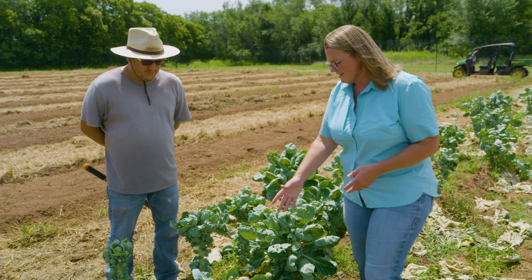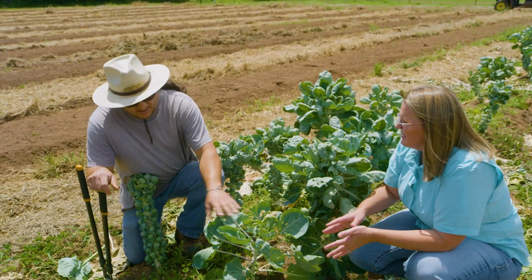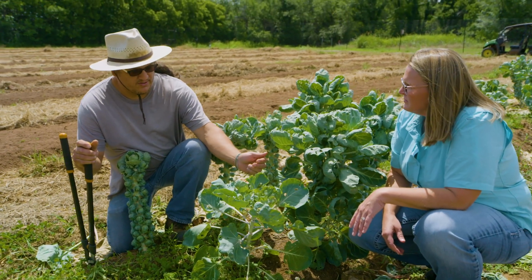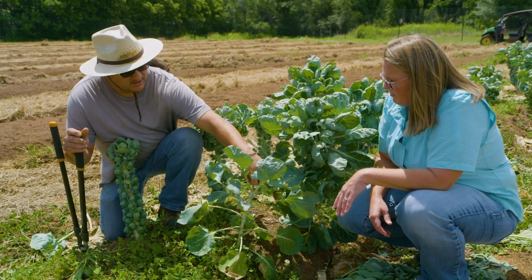Okay. So we've got a little bit of a late start one here. Can you walk us through the season, some of the maintenance that might need to be done on this one? So this is kind of how they look whenever you first plant them and they get to growing. So we'll generally wait till they get about this tall, about 18 to 24 inches. And then what we'll do is come in and clip these tops off.